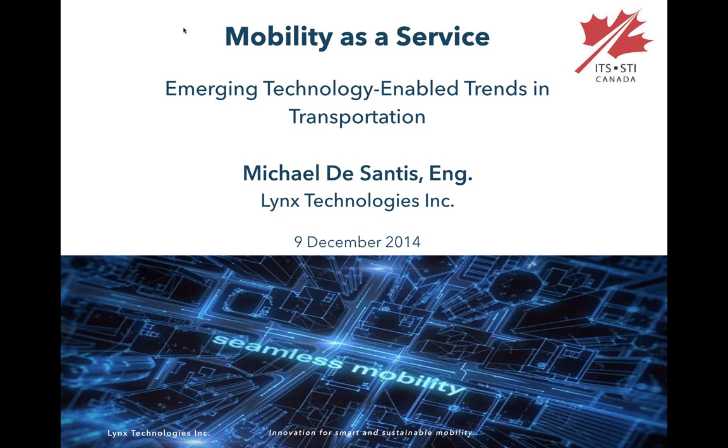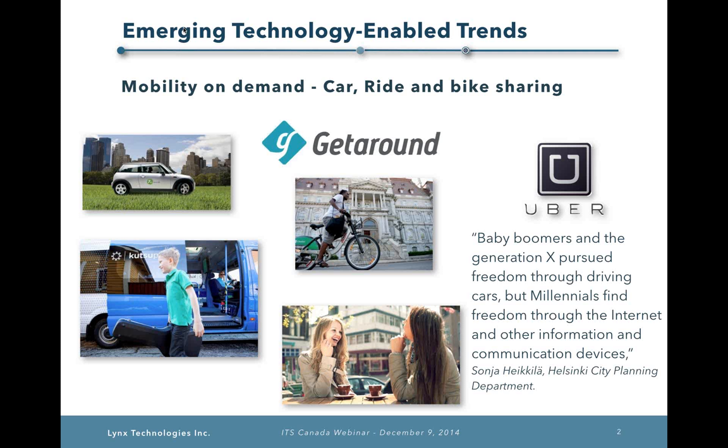So I'd like to present some information I gathered regarding the concept of mobility as a service, a concept that I believe has the potential to reshape the way we think about mobility in an urban environment. As was mentioned by Ross in his presentation, mobility in our urban environments is changing, thanks in large part to recent technological innovations. In addition to your personal car and public transit, we have many more options available to us, such as car, ride, and bike sharing services. And these new innovative transportation services are becoming well established in many cities.